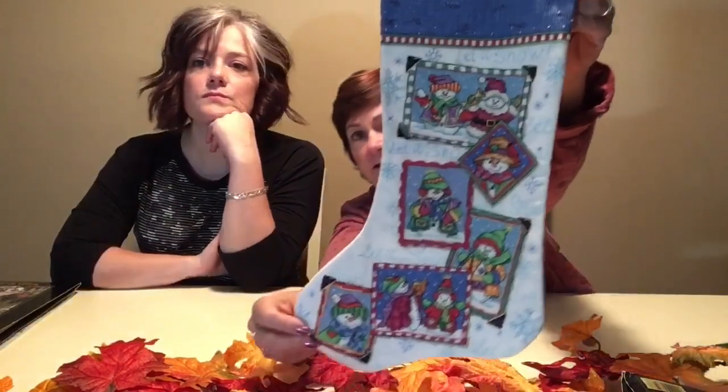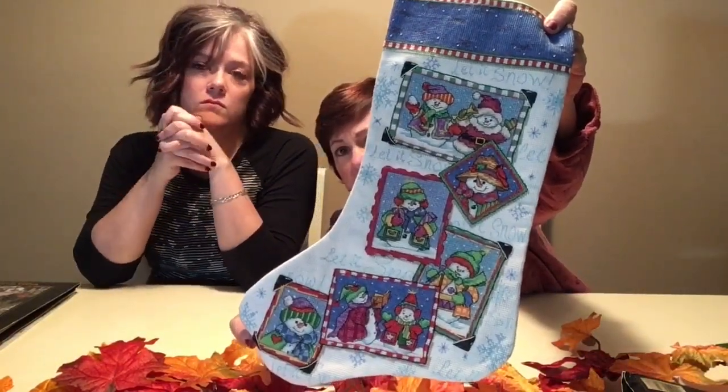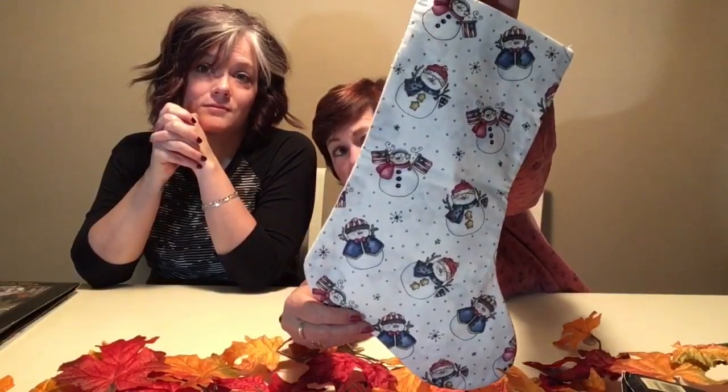And in the background, it's cross stitched "Let It Snow" in several places. And the back of it is a snowman. All right, there's those 3.